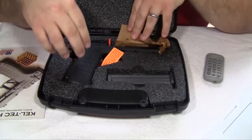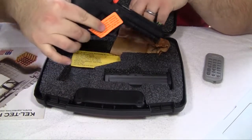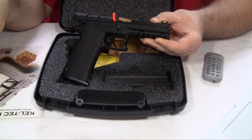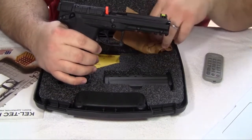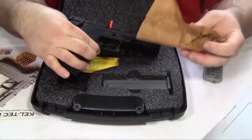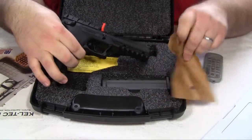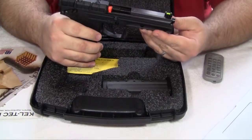The Kel-Tec pistol itself comes with this little flag on the trigger that says a locking device is provided for the firearm. And then it comes with this little flag here to show that it's unloaded. I believe this paper here comes wrapped around the barrel in the box. I believe that when they oil the firearm at their factory, they put this paper there, probably to keep the oil from running out into the foam. And then the pistol itself is in there.